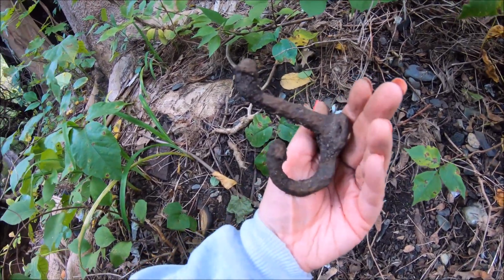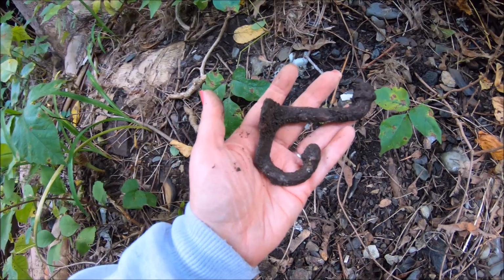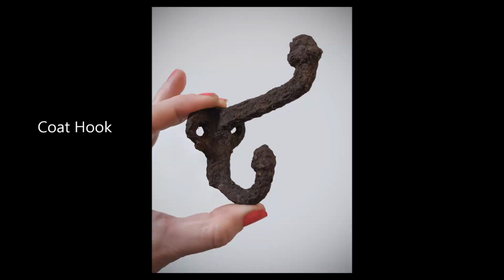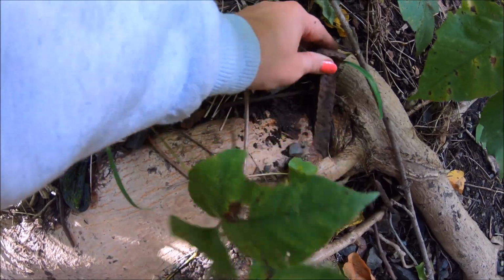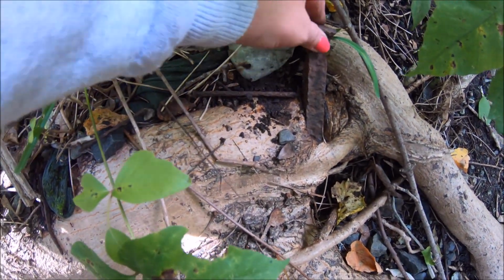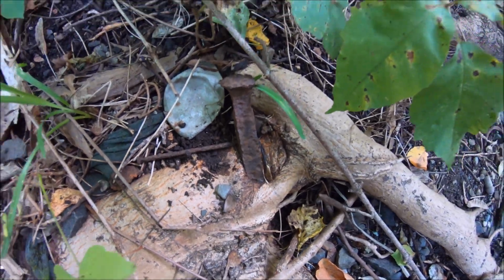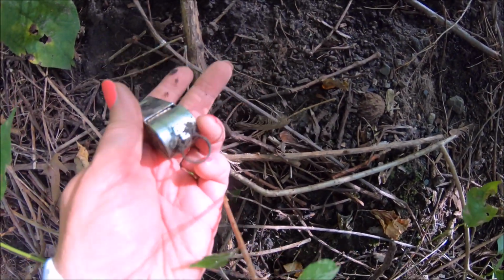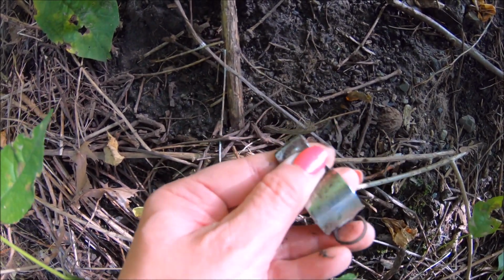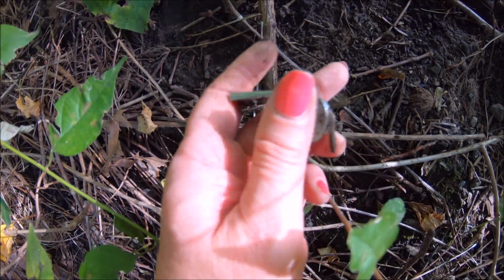Coat hook, I guess. That's what it looks like. Look at how the tree root grew right around this railroad spike as I push away the poison ivy. Look at that. Wow, a whistle. It's metal. Oh, this is too funny. Made in China. I don't know if it's that old.